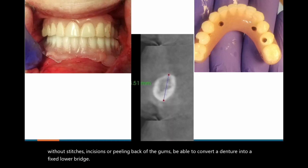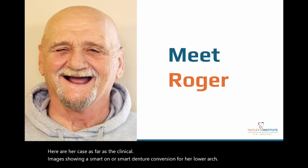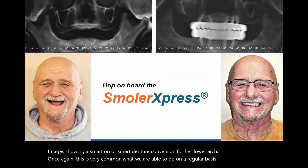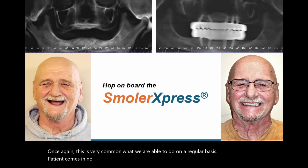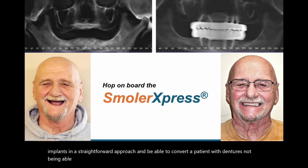Here is her case as far as the clinical images showing a Smart on X or smart denture conversion for her lower arch. Once again, this is very common, what we're able to do on a regular basis. Patient comes in, no stitches, no incisions, no peeling back of the gums. We're able to place implants in a straightforward approach and convert a patient with dentures, not being able to chew, feel good, or live their life to the fullest, in a matter of minutes.